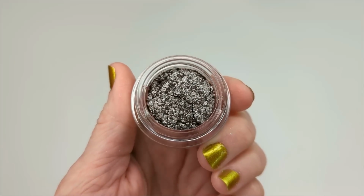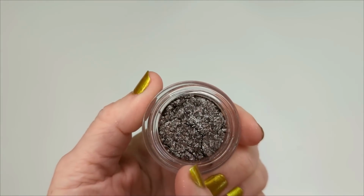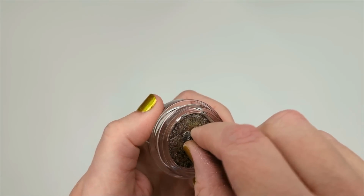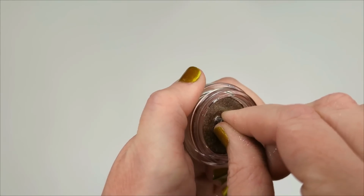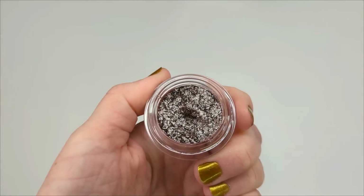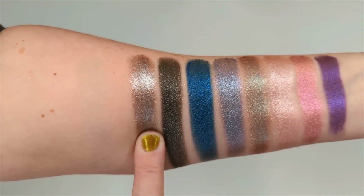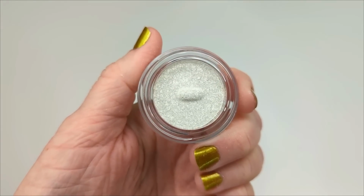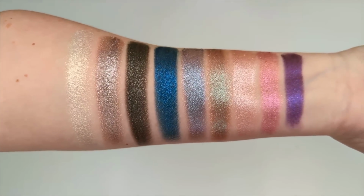Shade 17 is Eureka, and I just want to quickly mention, because there's been a few like this that sort of look cracked and like they're not quite pressed anymore. That's what you use this little thing for. Just go ahead and press it down, kind of twist it a few times, and then it'll repress the shadow and it'll be flat again. So Eureka is a beautiful shiny silver. And then last but not least, shade 18 is Quartz. And this one is an icy white shade.